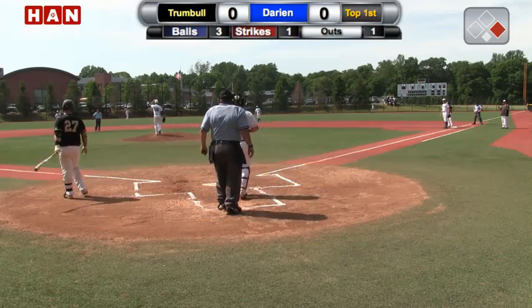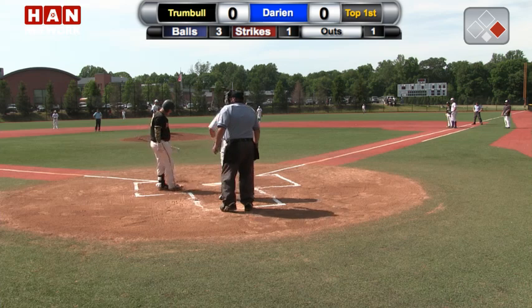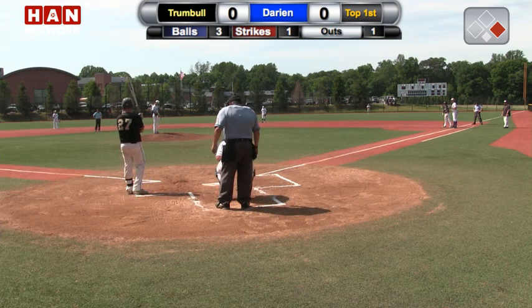So it runs full. Tom Cribben working third baseline for the umpires. Strikes. Runner off is gone. Goes in the top of the first. Will meet the Blue Wave.